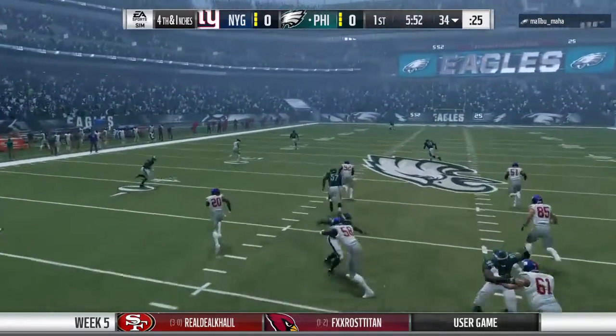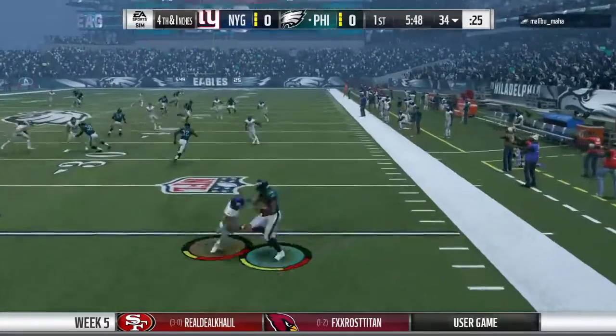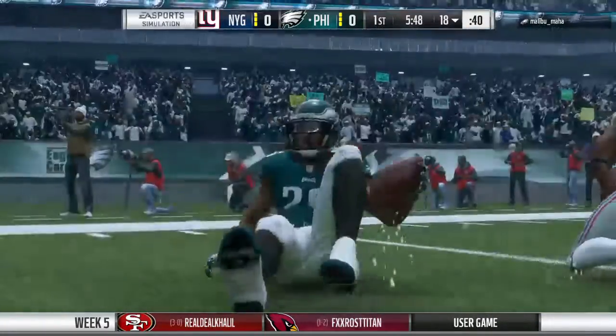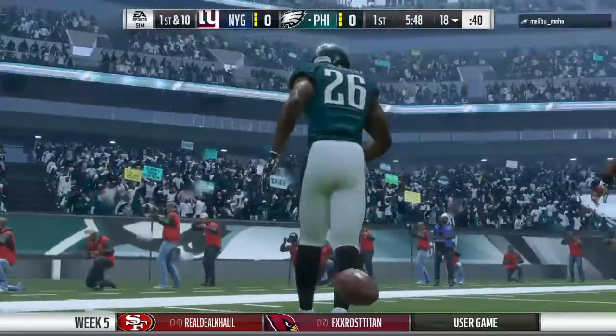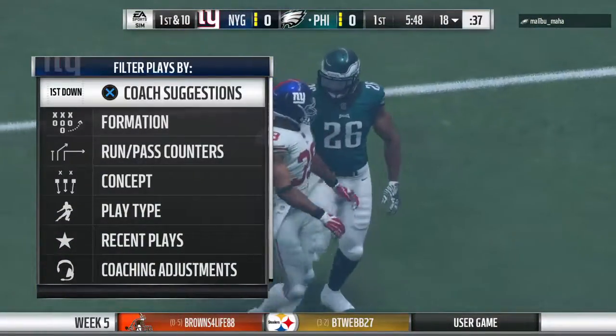He only punted twice in the win last week as he gets this one away. So a change of possession here on the punt. And the Eagles will have it, taking over first and 10.